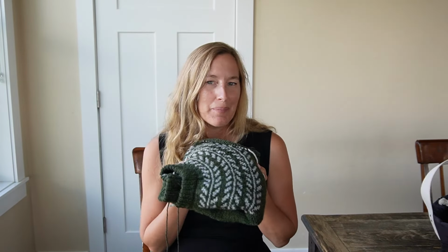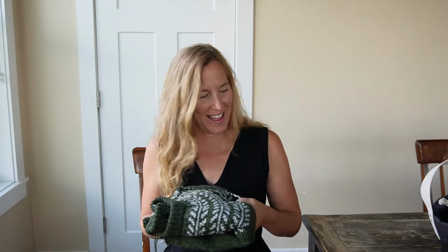Anyway, so there is my current WIP, and don't change the yarn weight you use in a sweater is today's rant of the day. But this sweater will come out later this fall. I haven't decided on a release date for it yet, but this one will be out later this fall.